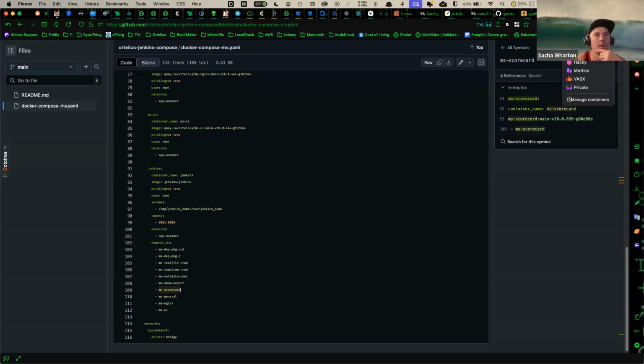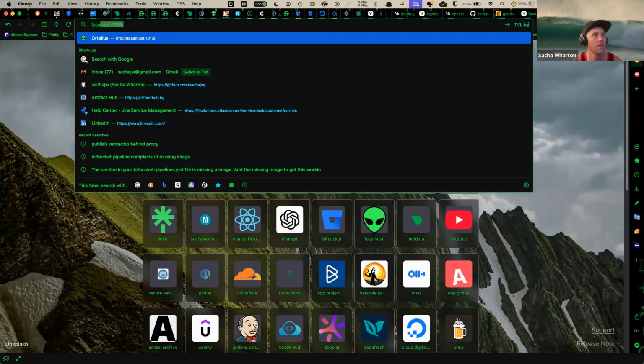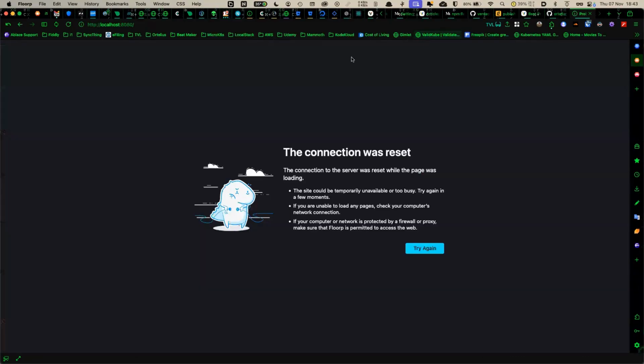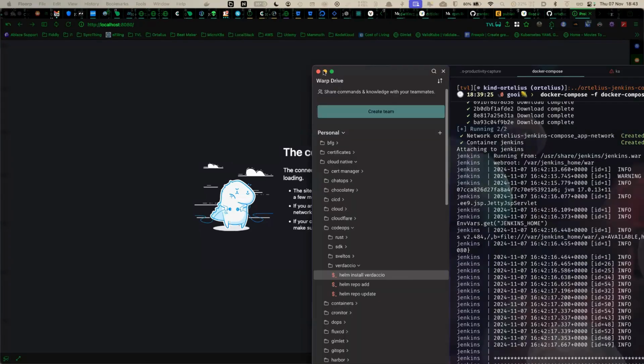It does. Cool. And I just deployed Jenkins now. It was deployed using the... Yeah, so let's see if he can connect to it. Well, it was on localhost 8080. That's what it says, yeah. But you may have a port forwarding error.